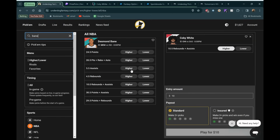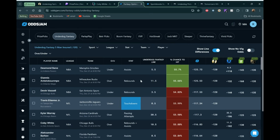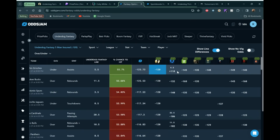We just saw him in the optimizer, but we're going to his 5.5 assists. We looked at Bane's turnovers. Love that line. We're going under for Desmond Bane on this one. Let's go to the fantasy optimizer, see why we're attacking him. He's right here on the top of the board, 55.7% chance to hit. Incredible EV on this one.